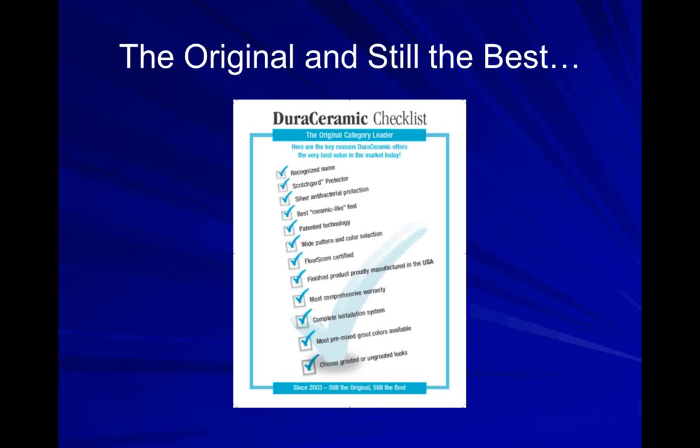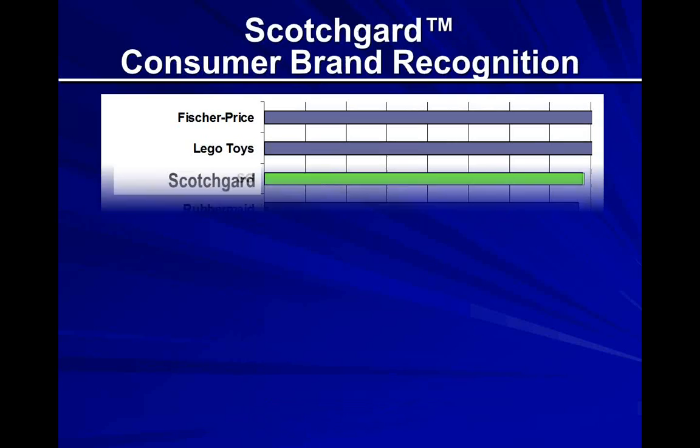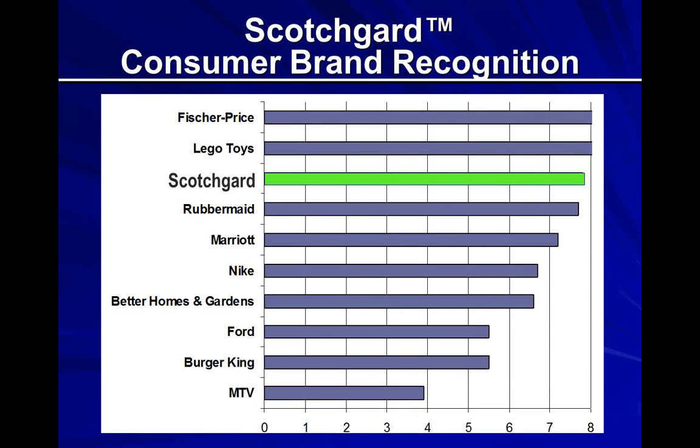When you look at this list, it's easy to see that the features and benefits of DuraCeramic are plentiful. We'll address each one of these attributes as we move forward in the presentation. We know the name DuraCeramic has become somewhat synonymous in the LVT category. I can't tell you how many times I've been in a retail showroom myself and heard a customer walk through the door and ask to look at the DuraCeramic floors, not realizing DuraCeramic is a specific product, not an entire flooring category.